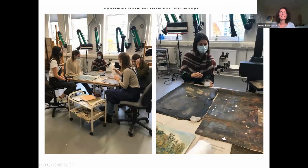Can't quite see the top, but this is an example of the kind of workshop that students can be doing on a special element of the course, like how to clean paintings using alternative methods. And there are several of these, and also visits. Next slide.